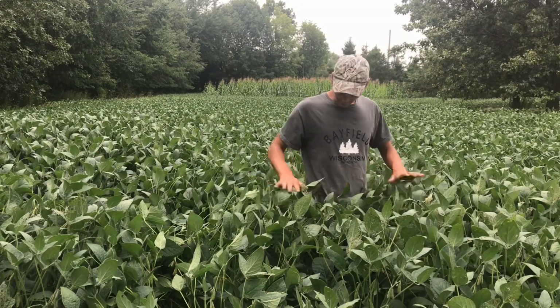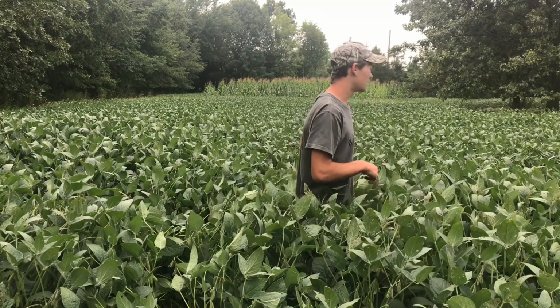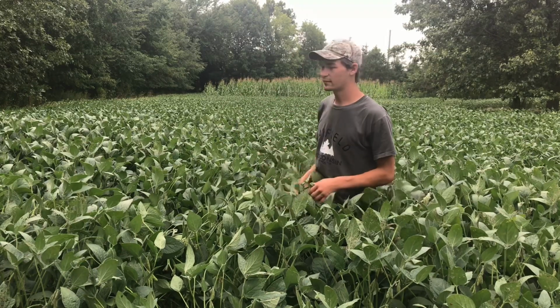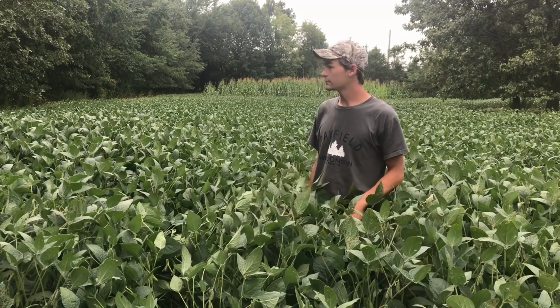As you can tell, right about waist high, maybe a little hair over waist high. Pretty much the whole plot looks like this, except along the edge of the woods there. It's a little bit shorter, but that's kind of to be expected because of the shade. But yeah, this is just some unbelievable soybeans.